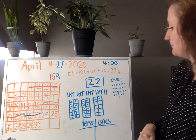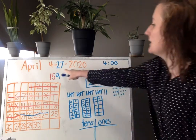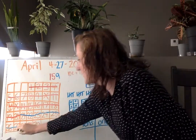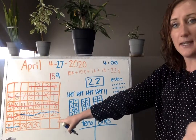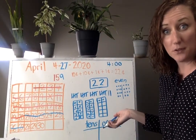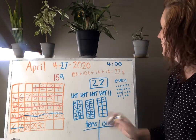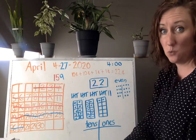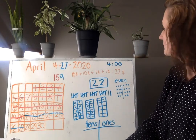You all enjoyed that. We are on the 27th day of April. We did not have school the last 2 days, so I'm going to go ahead and cross that out. As you can see on my calendar, there's only 1, 2, 3 more days of April, and then we start a whole new month. It is the 159th day of school. That is such a big number.